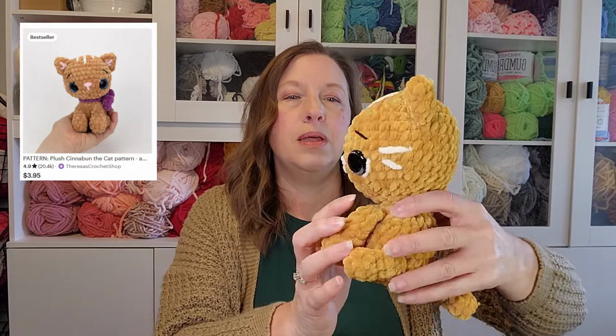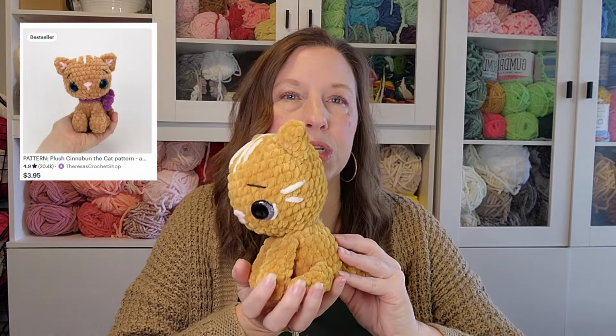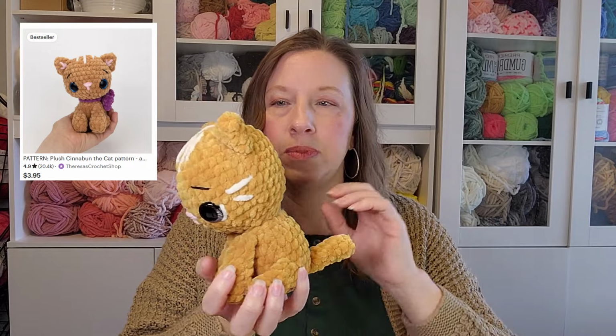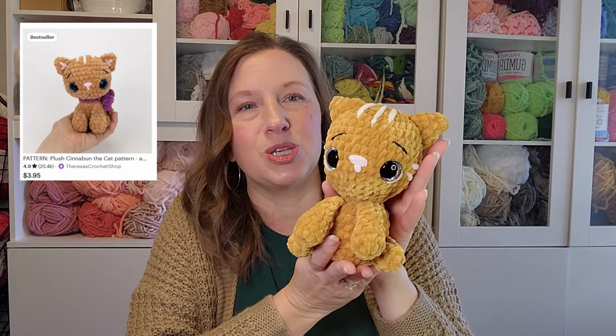Next up is a cat. I'm trying to find a great cat. I get asked about cats. There are tons of cat lovers out there that are just cat obsessed. So this pattern is from Teresa's Crochet Shop. This is Cinnabon, and oh my gosh, look at this. Isn't this just adorable?